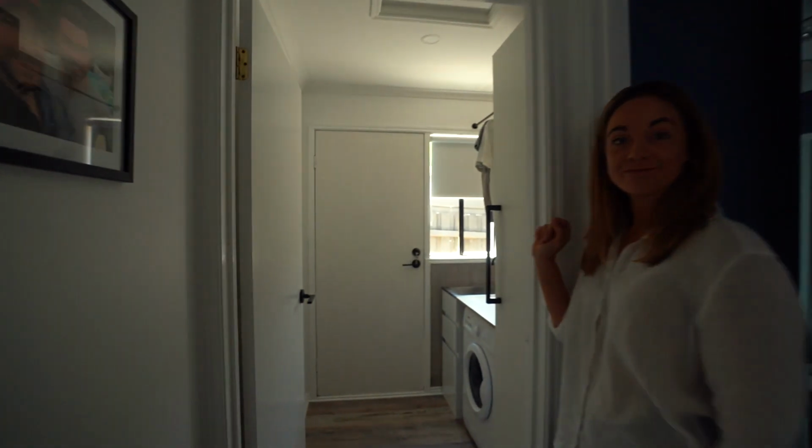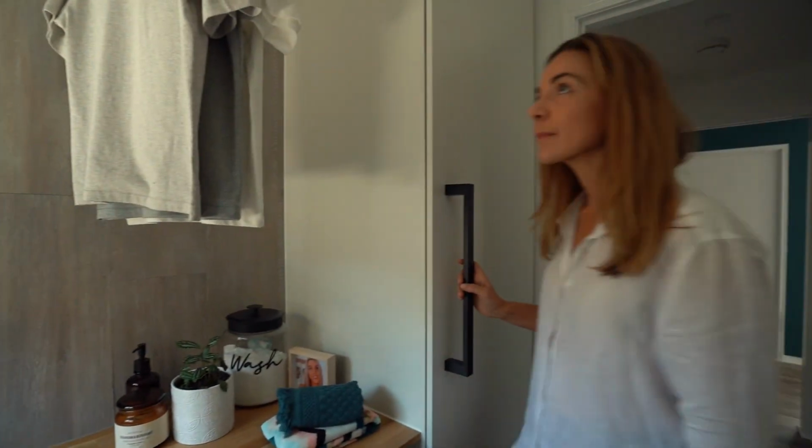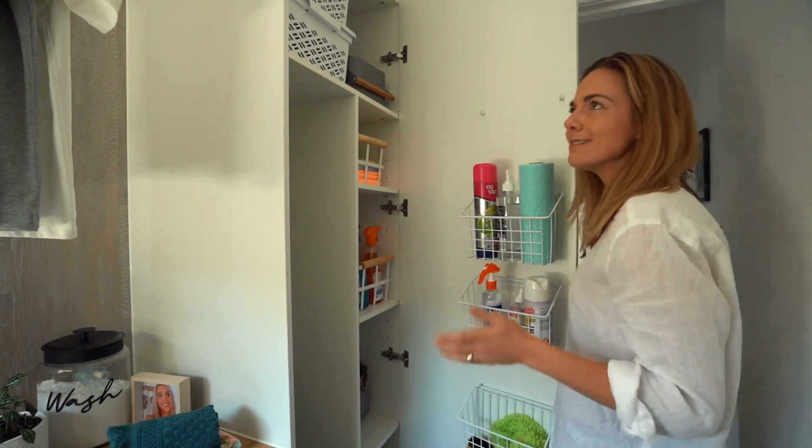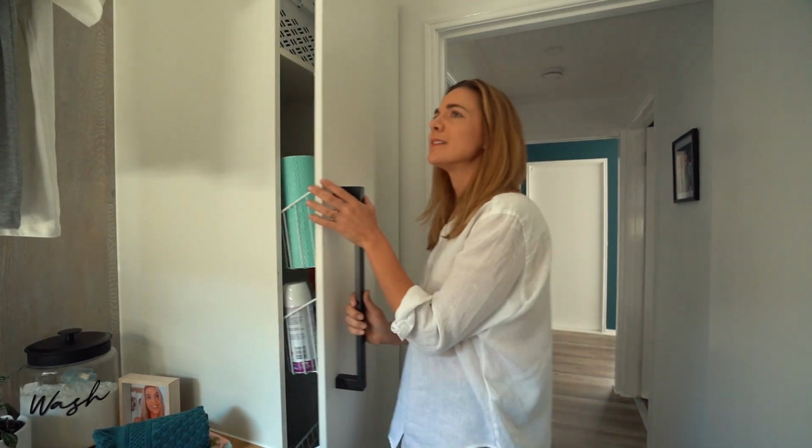Got laundry through there. Small space, but they've made good use out of it. Again with the organisation. Seriously, I'm feeling really bad about my messy cupboards at home.